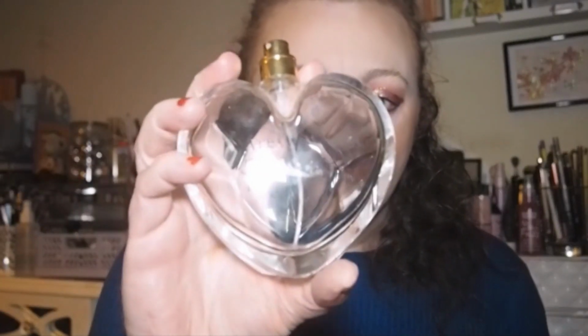Then we've got the Vera Wang Princess. This was practically a full bottle when I started using it. I got this as a gift off my brother and sister-in-law quite a few years ago, and it was getting on the older side, so I thought I'd best use it. I really recommend this one. It's a really, really pretty kind of sweet perfume, which is totally my vibe.